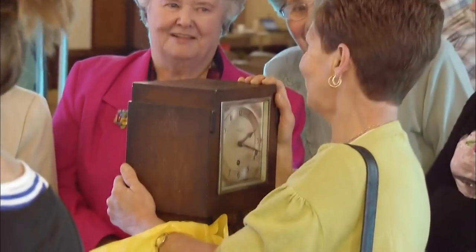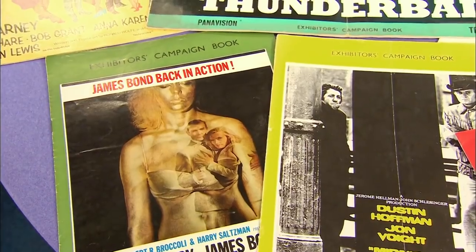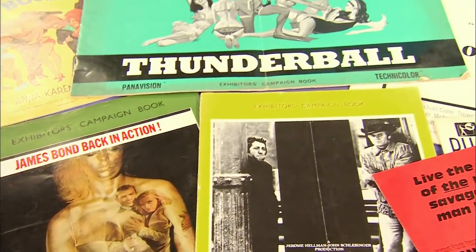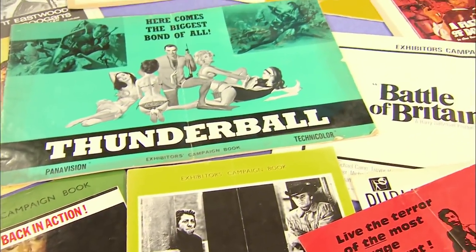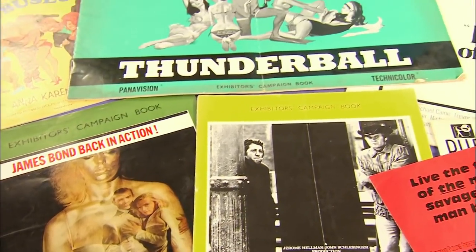Welcome back to Dickinson's Real Deal. It's time to pay a visit to David Ford, where some silver screen items have arrived at his table. Lights, camera, action. Do you know, Jeff, this business never ceases to surprise me. I mean, I'm an antiques dealer, but things are collected of all forms, aren't they? Yes. Shapes and sizes.